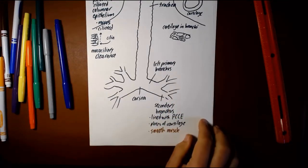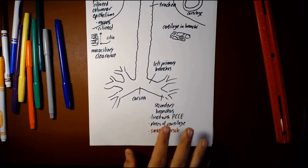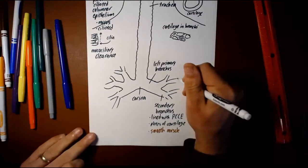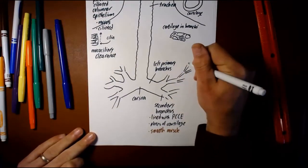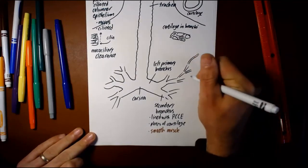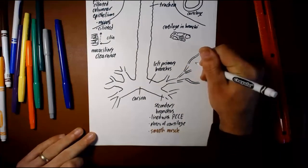Even more so in a little bit when we get to the bronchioles, but we'll talk about the phenomenon of asthma, which is one of the things you get when you get contraction in this smooth muscle in the bronchi and bronchioles when you don't want it, which narrows the air passages more than you want and makes it harder to breathe. So, if we go on, these bronchi split up many times into smaller and smaller bits, and eventually they split up into very small, narrow passages called bronchioles.